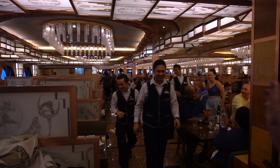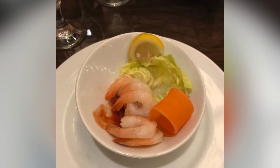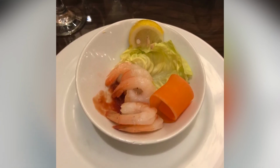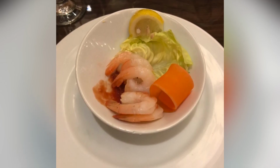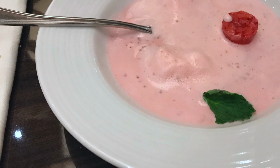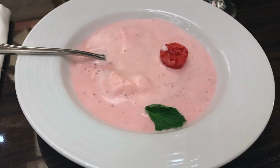Just ask the hostess. Here's a picture of one of the appetizers. This is just the shrimp cocktail. This is on the appetizer list every night, so if you didn't want to get it one night and you want it the next night, it will be on there, so it's kind of like a regular. The next picture is the strawberry bisque. This was another one on the appetizer that night, and this is like a chilled strawberry soup with fresh mint.